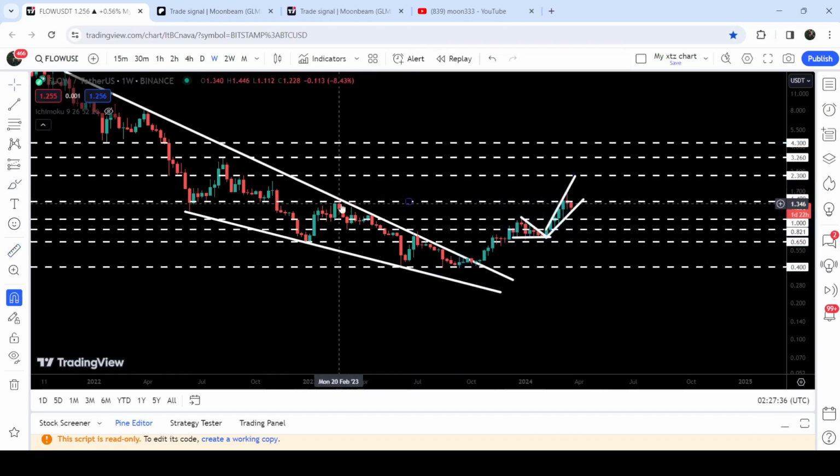And right now you can see that it is struggling to break out this quite long-term resistance of $1.40 that had been previously working as a very strong support for several weeks or months. And after the breakdown, it flipped into a very strong resistance. We got rejections here, and now the price line is again struggling to break out this resistance. This is the third week that the price line is struggling to break out this long-term resistance of $1.40. In case of breaking it out, the next long-term resistance will be here at $2.30 that has previously worked as a support here and resistance here as well.